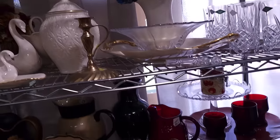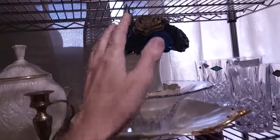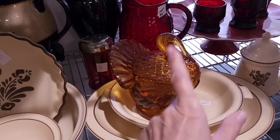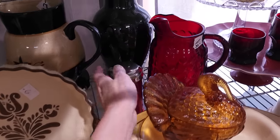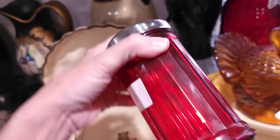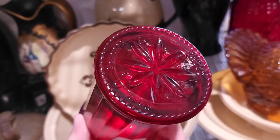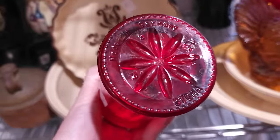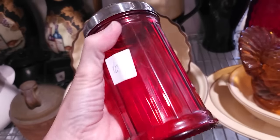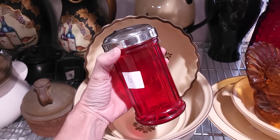I've got my selective mode on. I love these flowers. I think I looked at these the last time I was here. I've loved them twice. Turkey, candy dish. Ooh, I like this. The red sugar. Who makes you? It says Stoha on the bottom, made in Germany for $6. You know what? First purchase.